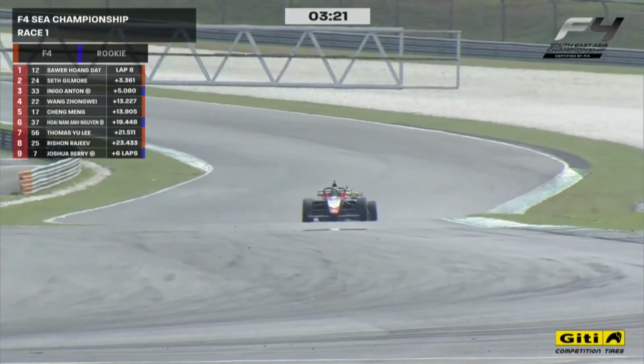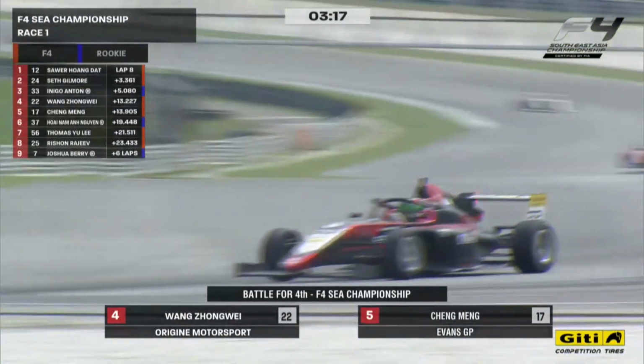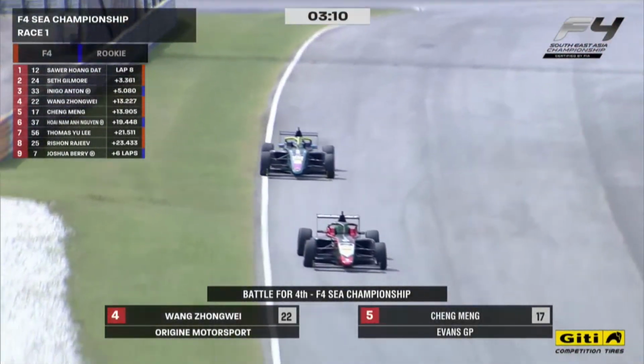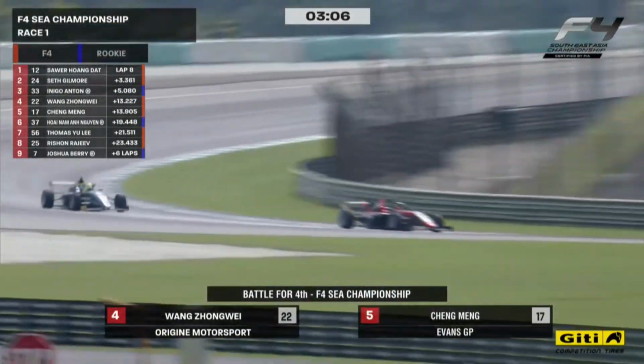And Rishon Rajiv has just done a 2:11.9, so he's quicker than both these two drivers. In the background, you might well see Rishon Rajiv very soon indeed, as he's catching up to Thomas Uli. But the problem he's got now, that he's catching up to the tail of the train, is that he's got dirty air to cope with, and that is going to be a bit of a difficulty.